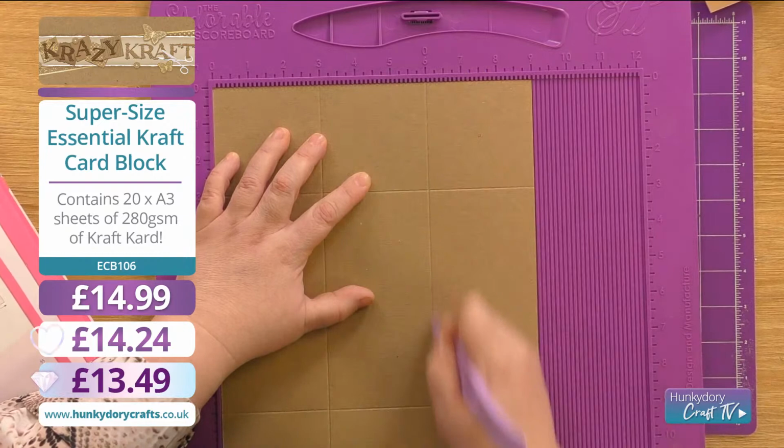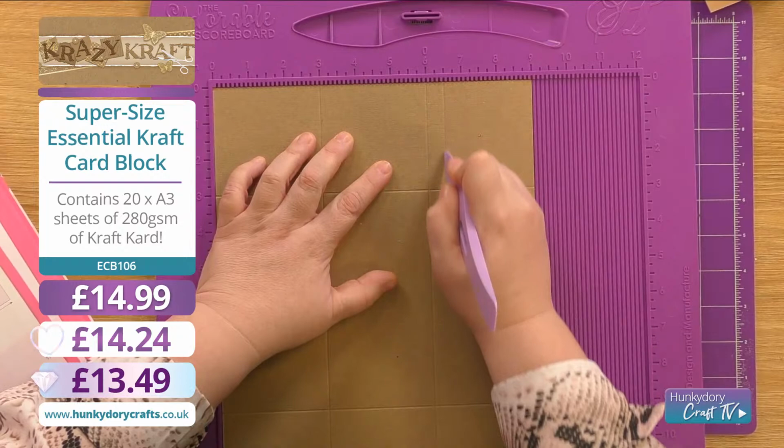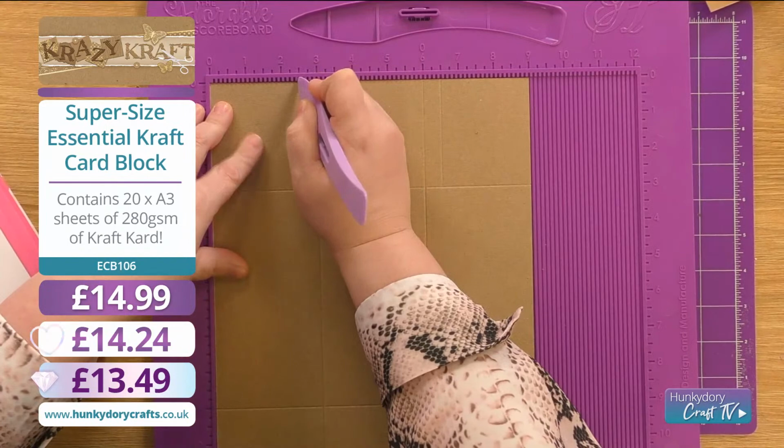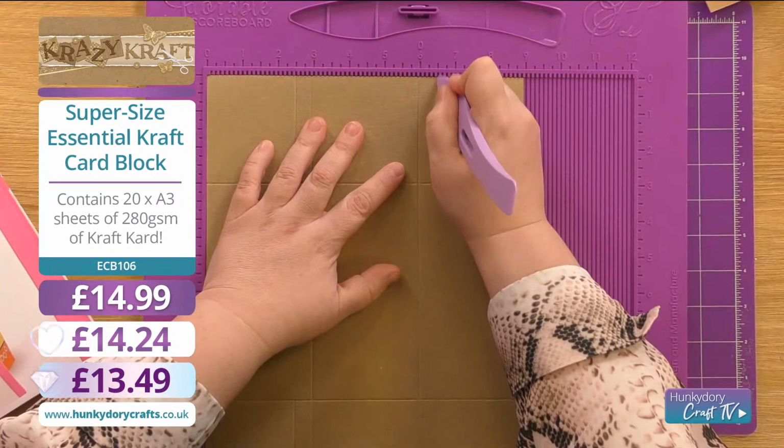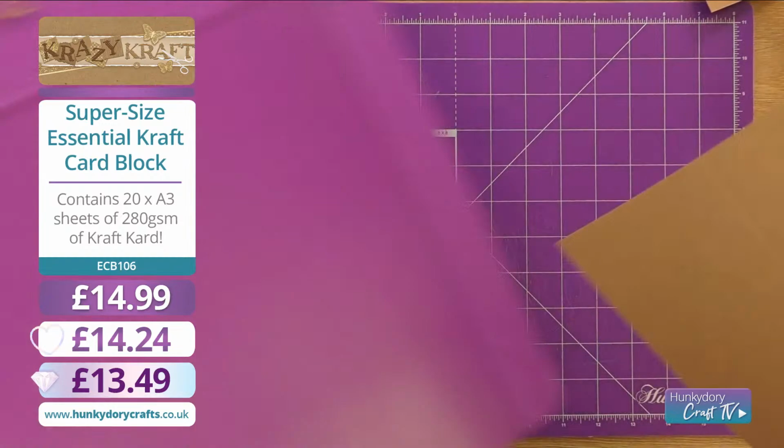And then I just want to make sure that I add in some little tabs so I can make my box stick together. So I'm going to come half an inch out and just down to the first score line on both these sides. We'll flip it around and do the same again on the other. And just like that, we have the base for our box. And then we'll do our lid.